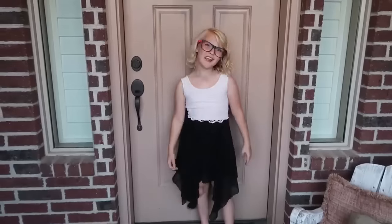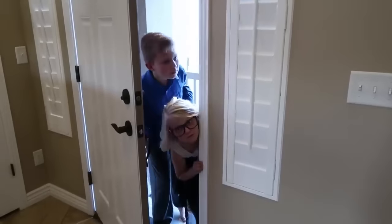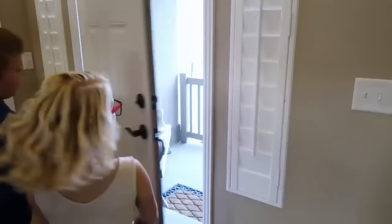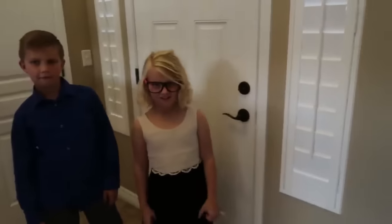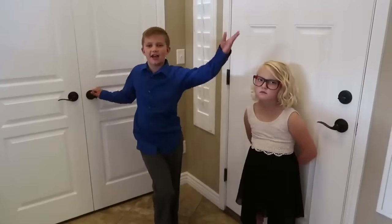All right, guys, you've been asking and asking for a house tour for our new house. So we're giving it to you. This is our front porch and a front door. Should we go inside? Is our house. Welcome, everybody!